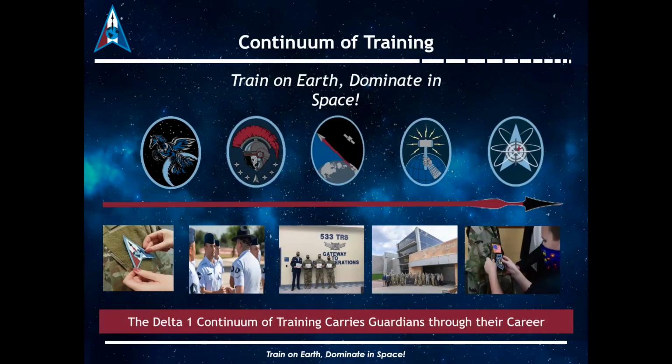We think of this through the lens of the continuum of training. Whether you're coming off the bus at Lackland in jeans and a t-shirt, ready to begin your journey in the military, all the way through your tech schools, advanced training, exercises, up to and including graduation from our Space Force Weapons School. This robust training and this continuum of training has a place for every Guardian in our service at different stages of their career.